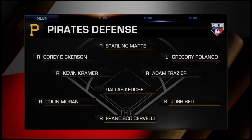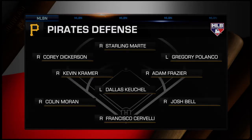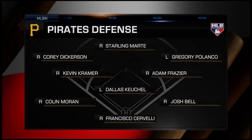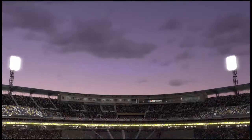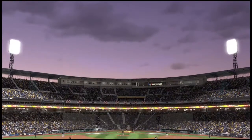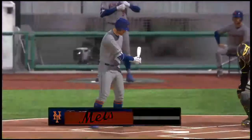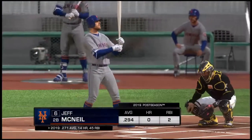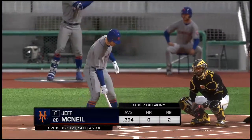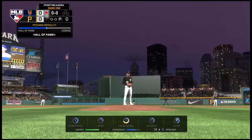Time for a look at the Buccos on D. And let's take a look at outfielder Gregory Polanco. Can play all spots in the outfield, from center to both corners, with a cannon arm and the ability to go in the gap. Into the box now, Jeff McNeil. And we are set for baseball here this evening. Leading off tonight for the Mets, the second baseman, number 6.